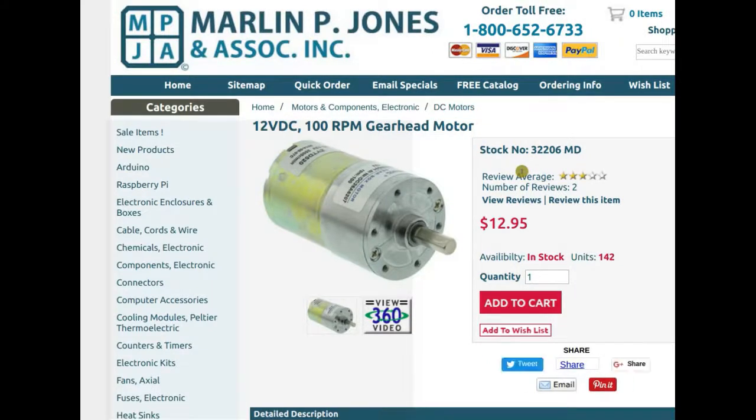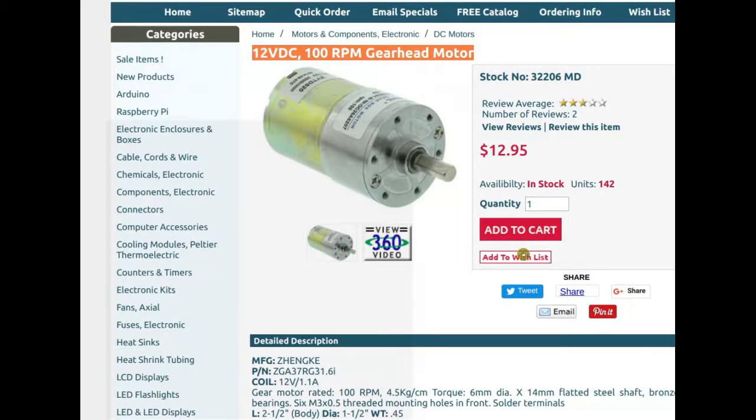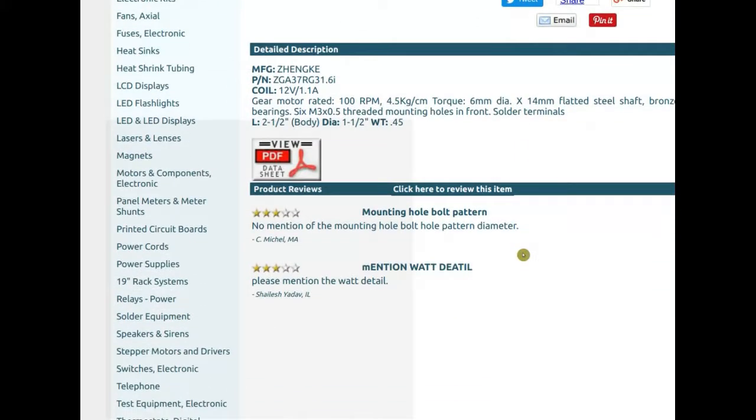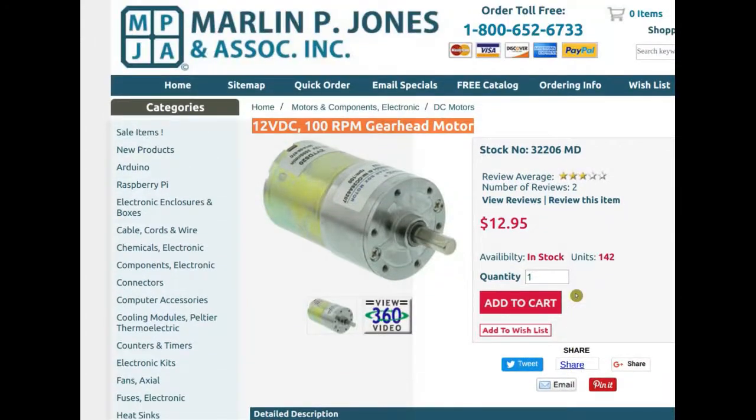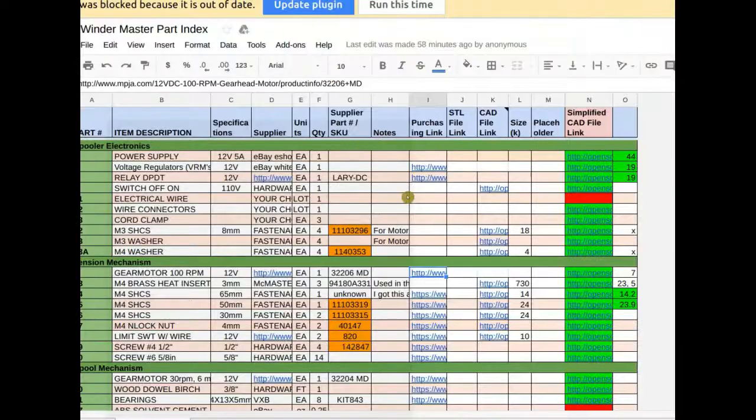What I would suggest is to see if there's anything that looks just like that. It might have the same specifications, like the same shaft size. It would have to be 100 RPM, 12 volts DC, since that's what we have. Try to see if we can find all of that on eBay if possible. That simplifies things a little bit, since you're going to only one source, so less shipping sources, which does matter if you have so many parts. But see if you can do things like that.